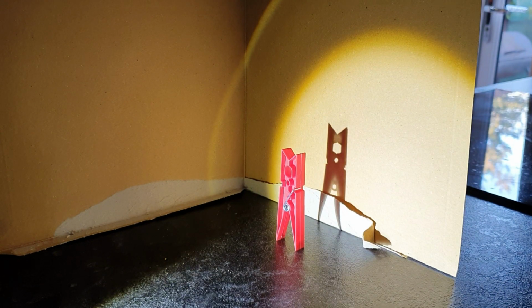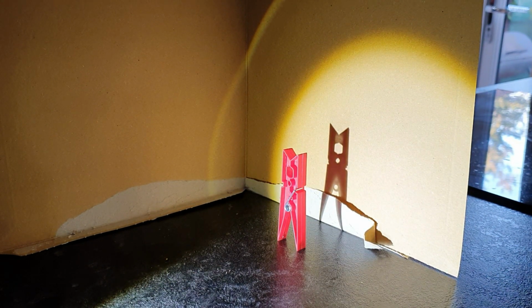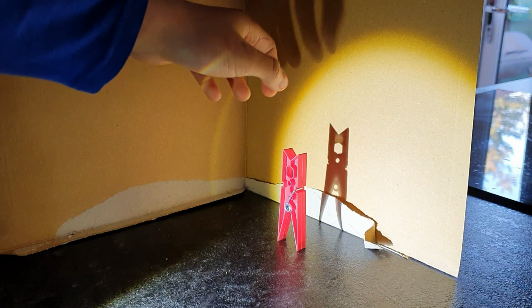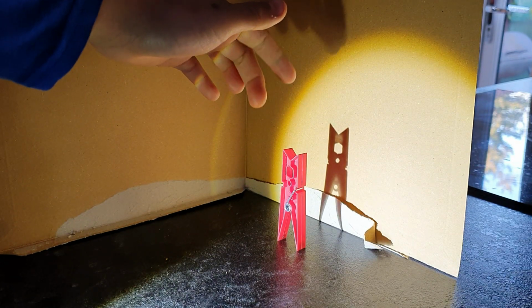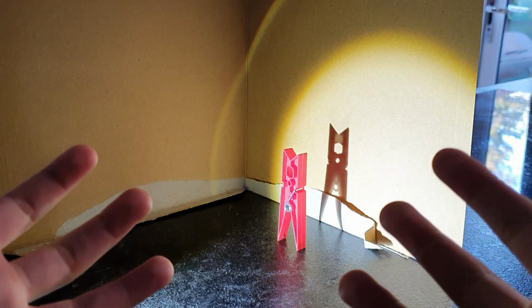When we turn the torch on, you can still see a bit of the rainbow. But now, can you notice the shadow? Yes, it's over here, and we've even got a shadow of my fingers too. But the main question is, how does a shadow work?